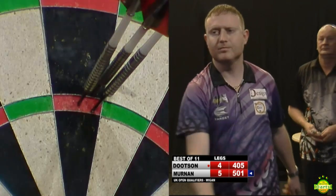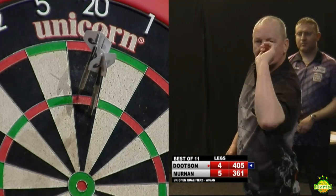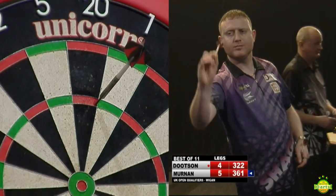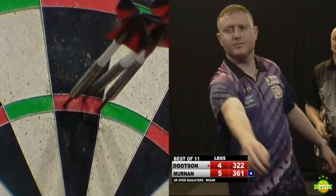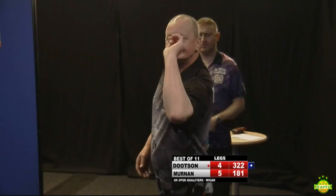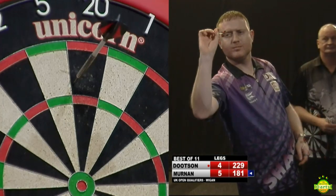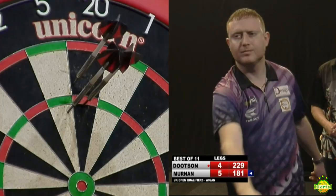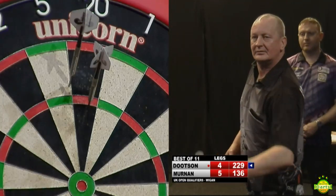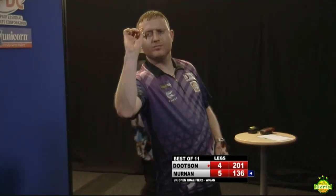Now Murnan looking for the lot. Good start at 140. We're expecting Eddie to fire in a maximum when he does find the first dart in the treble. Not so on that occasion. But Murnan does. Remained composed throughout this match, as he did in his first one, when Billy Holmes showed glimpses, a little bit like Eddie Dootson has been doing, but 140 followed by 180. And again, as I talk about composure under pressure, he chucks in 45. But Dootson can't even match that.